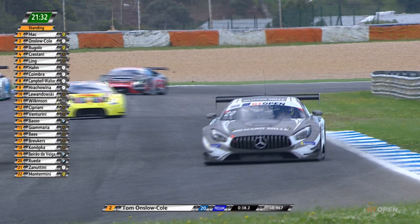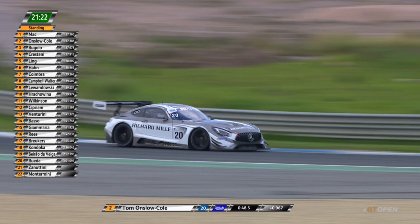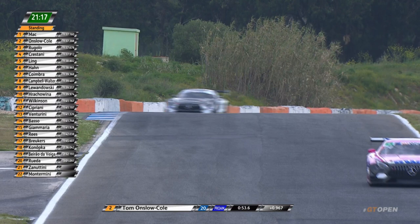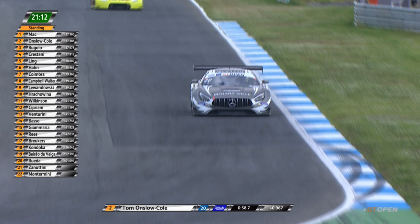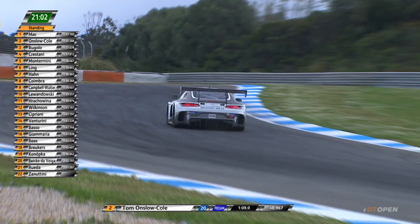And Onslow Cole, Valentin Pierberg, they were there or thereabouts last year for the Pro-Am honours. Some races went brilliantly, some a little bit inconsistent. The driver pairing staying the same. They know the car, they know the tracks now. And they could well threaten for the Pro-Am title. Valentin Pierberg was the ever-present last year, Onslow Cole had a couple of other commitments at times, finishing fifth in the Pro-Am Championship. Onslow Cole, however, unlikely to improve on this lap.